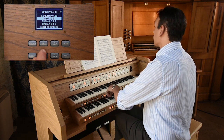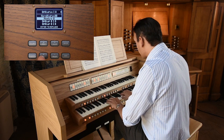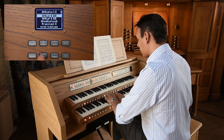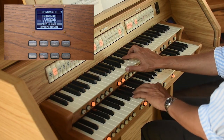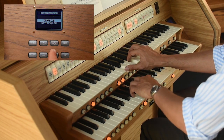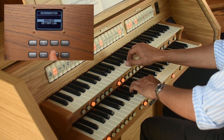These organs have the option to select from hundreds of voices in the internal library, enabling substantial voicing flexibility. There are also four preset voicing styles to choose from, as well as a flexible reverberation system and recording sequencer.